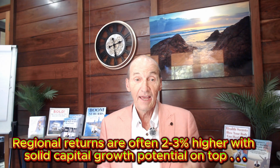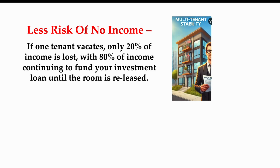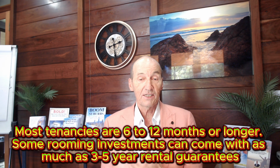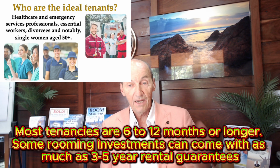You literally have less risk of no income with these types of properties, because if one tenant vacates, only 20% of the income is lost, and 80% of the income still continues to fund your investment loan until it's re-leased. And these are all leased on 6 to 12 month leases, so they're not like short-term tenancies. They're not rented to people that can't afford it.